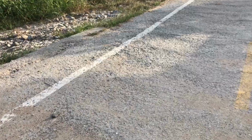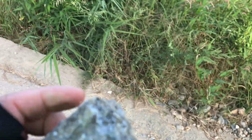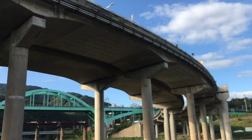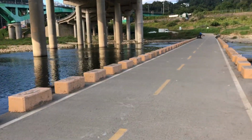Back to get the rock that popped my tire. It was this one right here. This rock popped my tire. Alright, so I guess if you're gonna have a flat tire, this is a good spot to have one. But you gotta watch out for rocks.